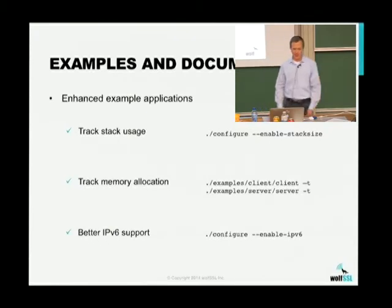Let's see, that kind of wraps up our crypto additions. Moving on to examples and documentation. We've made our examples a little bit easier for users, to give them a little bit more information. One of the main questions we get is about resource usage. And so we've added the ability to track stack usage and memory allocation to our examples. And then also increased the IPv6 support, since a lot more people seem to be either experimenting with or using that in production.